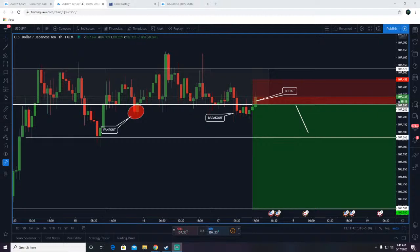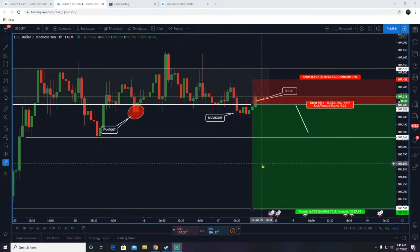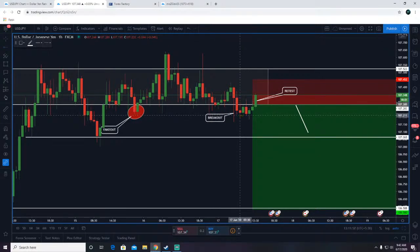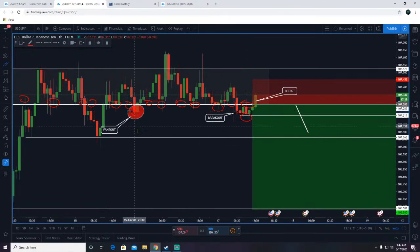So somebody's saying the real resistance for UJ is 107.200. Well, I explained this a lot of times. If you think the real resistance is here, then what about all these rejections here? What about all these rejections here? Is this not enough for you to see that this is the right zone, or just these 3 candles here and this one here that I said before was a fake out? You see it closed back in the range, made a small retest and went up.